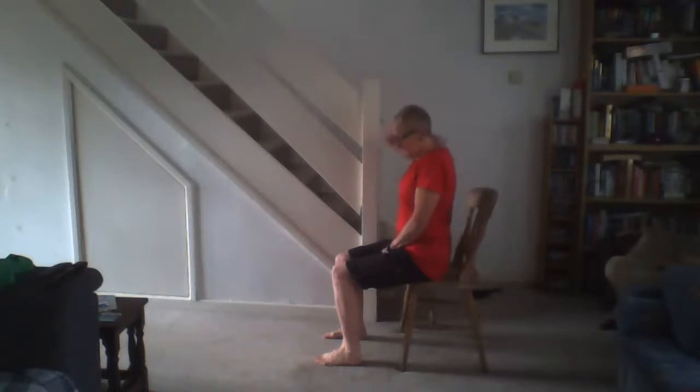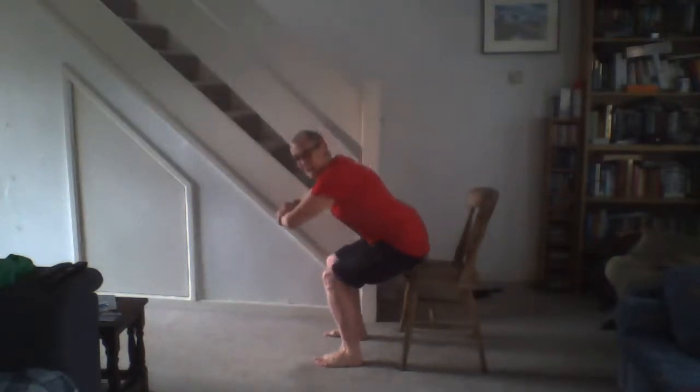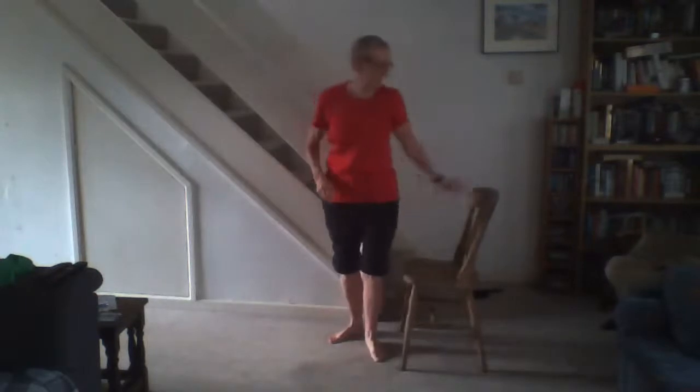If you can't do a freestanding squat, that's what the chair's for. So you're sitting about three quarters of the way forward, thighs parallel, knees at 90 degrees, hands here so you're not tempted to use them, and you stand up and then you stick your bottom out and you sit down, nice and controlled. If you can't do that, swing your arms to use the momentum to get you up. As a last resort, hands on knees and up you go. But try to get out of the habit of ever using your hands to get you out of a chair.